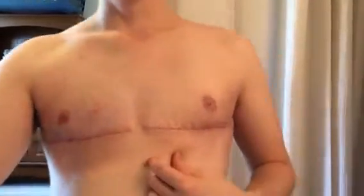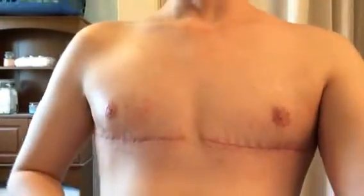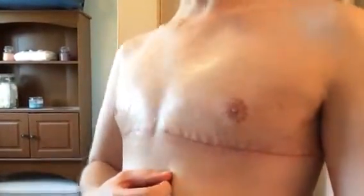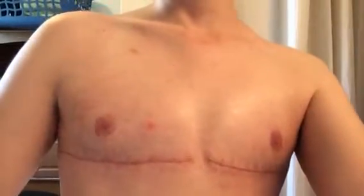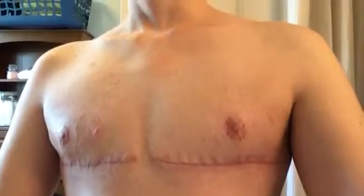So as you can see, yes, it's stretched out a little bit, but I think it looks pretty good from not getting too wide. You've got to be really careful with what you do and what you're stretching.